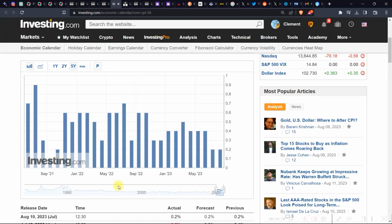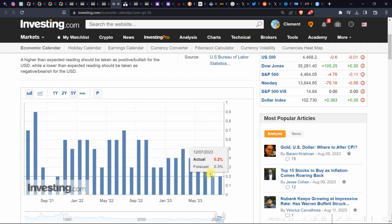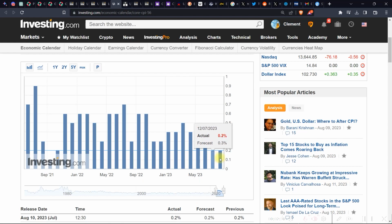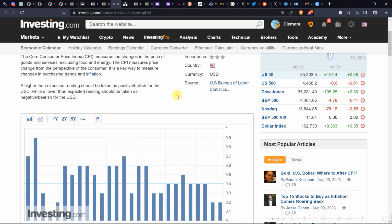Here we are. This is the US core CPI month over month figure. We're analyzing the trend now, and as you can see, the month over month change was constant for this month, the month of July, and it's stabilizing, showing that inflation is becoming stubborn to fight on the core numbers, the month over month. If it's stagnating, it means this number is likely to cause headaches for the Fed going on.